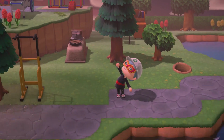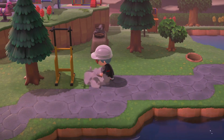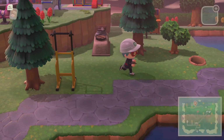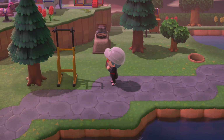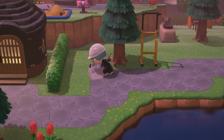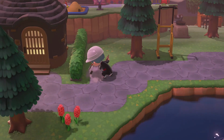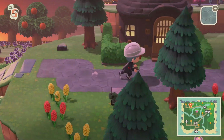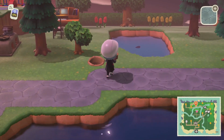Okay. Stone path. Oh wait, yeah, it does have to be here. Crap. Which actually means that needs to be there to smooth out. That needs to be there to smooth out properly, I think. Okay, this one needs to be a little bit wider.